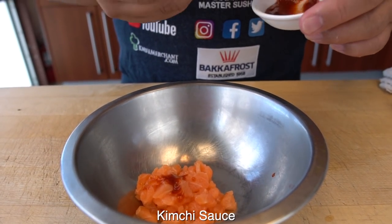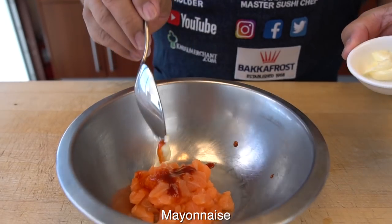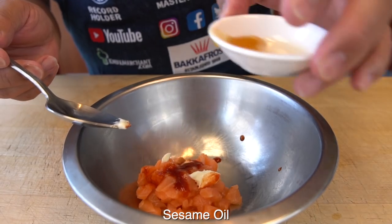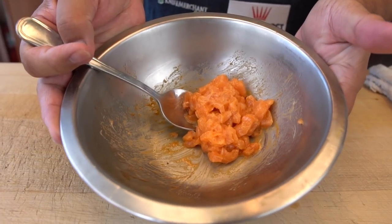And kimchi sauce. And sesame oil. Spicy salmon. Okay, so first I'm gonna make a spicy salmon roll.